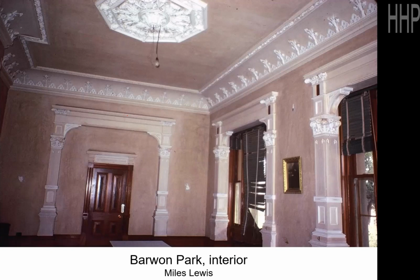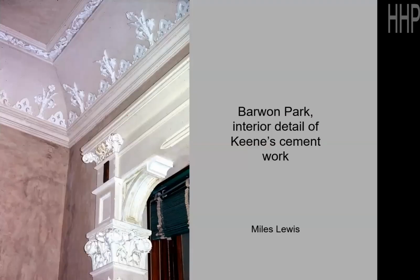It's harder than timber. Often in a good quality house, you look at a skirting you think is timber, you look closer, you find it's one of these hard plaster finishes. It's a detail of that decoration at Barwon Park.